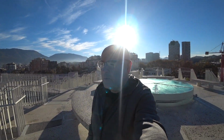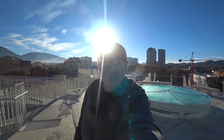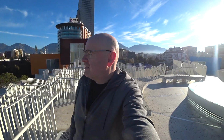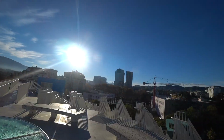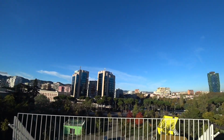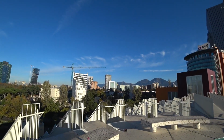Not half a lot of construction going on. A lot of big tall buildings. It's like Albania's moving in the right direction. Saying that, they all seem to be banks. There's a hell of a lot of high cranes dotting around the skyline. Yeah, pretty cool.